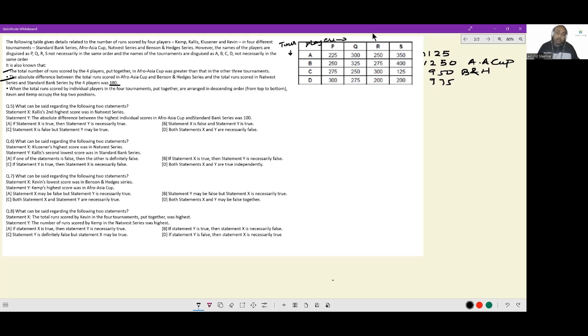But let's try and record. First, we'll have to find out the summation of runs scored by each player. So 225, 250, 275, 250 into 3, 750 plus 300. So 1050. Here 250, 275, 300. So 825 plus 325. 850 plus 300. So 1150. 200, 300 is 500. 250, 250 is 500 plus 25. So 1025. And finally 200, 300, 400, 100. So 1000 plus 75. So 1075.